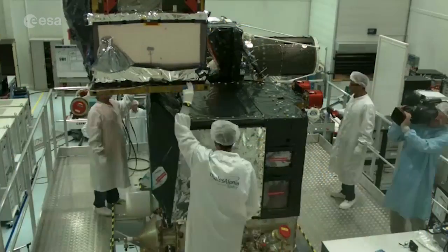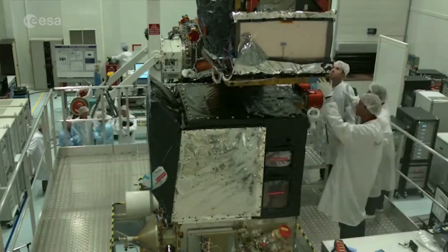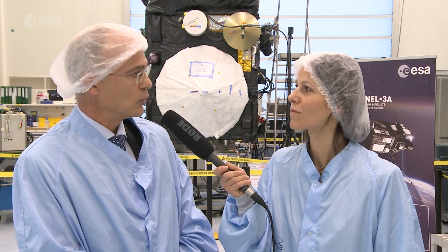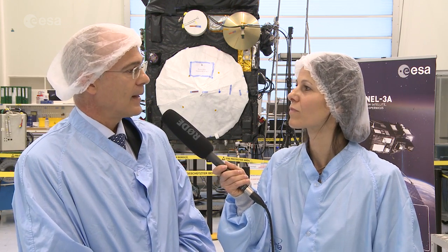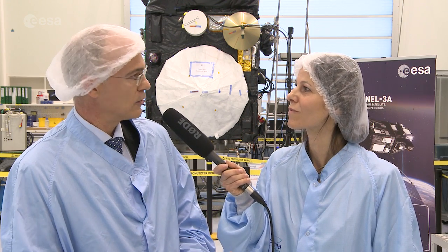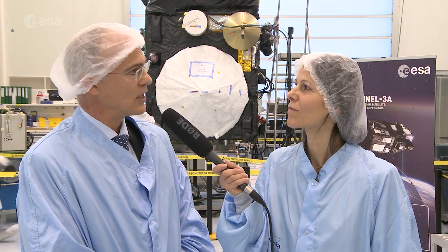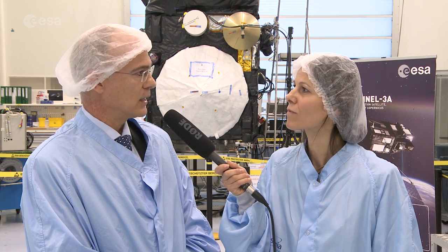On top of this instrument, you see a black square, which is another optical instrument called OLCI. It's able to analyze the color of the surface of the Earth, and in particular over the sea, detect the presence of different constituents like algae, pollution, chlorophyll, and their flow along the coast and in the ocean. And over the land, it's able to detect any changes in the vegetation, the desertification, or the urbanization of different areas.